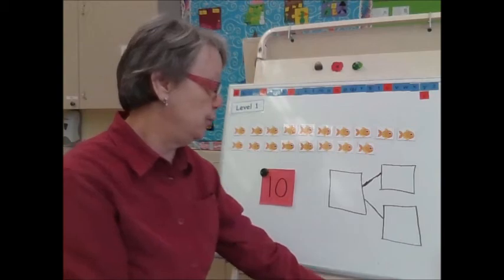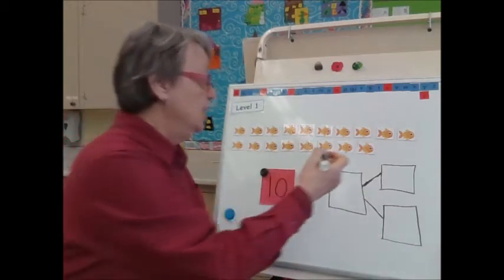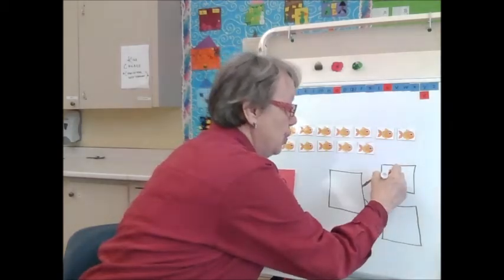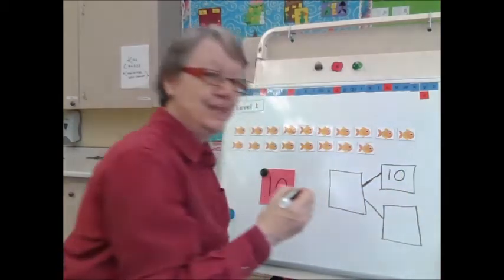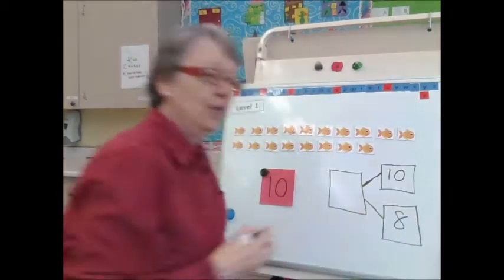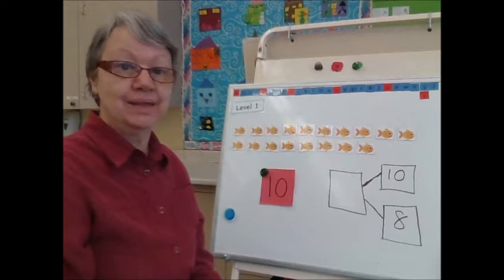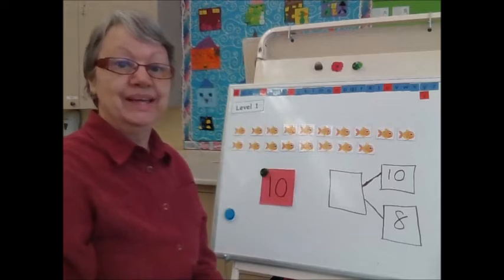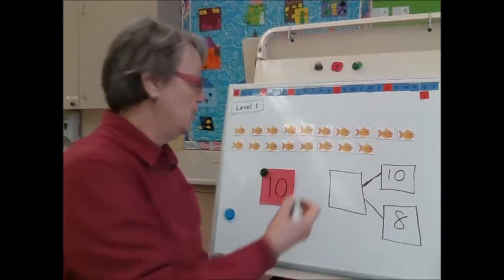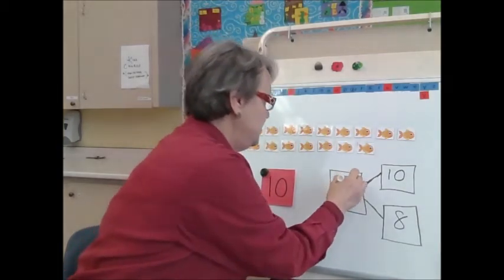So we're going to put those numbers into a number bond, okay? So the first row has 10, and the second row has 8. So 10 and 8 make, if you said 18, you are right. 10 and 8 make 18.